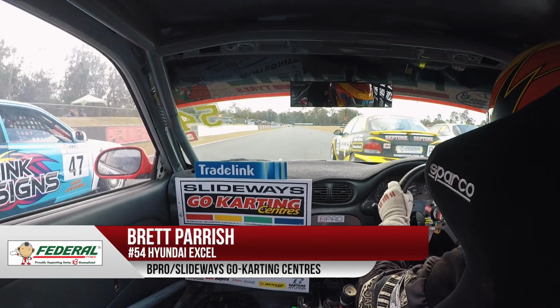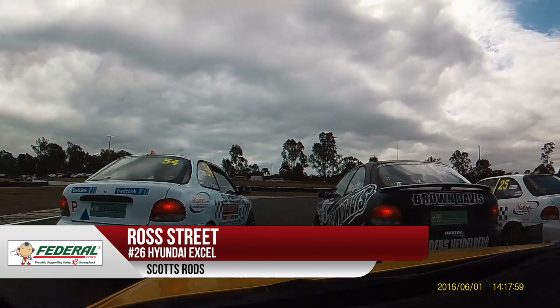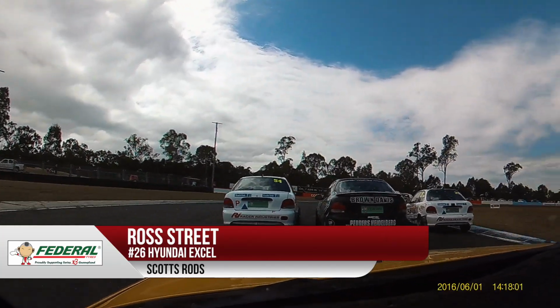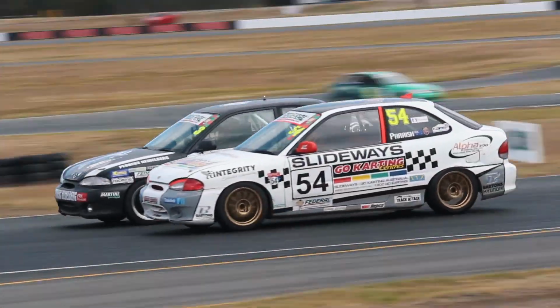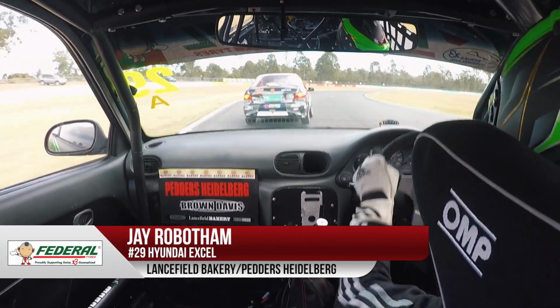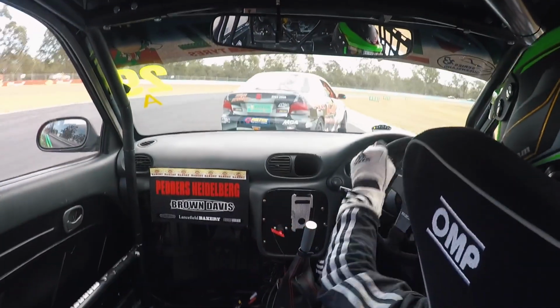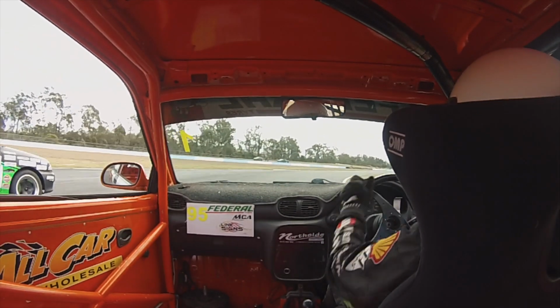Parrish now up on the inside. He's come from nowhere off the back of this field to find himself up at the very pointy end of this field. Great drive by Brett Parrish, and a great drive by the rest of the field as well. Look at this. Some sideways action here as he finds himself on the outside. Robotham, look at this. Again, Batholomew a little sideways. Look for Robotham to go around the outside as he does. What a great bit of driving.